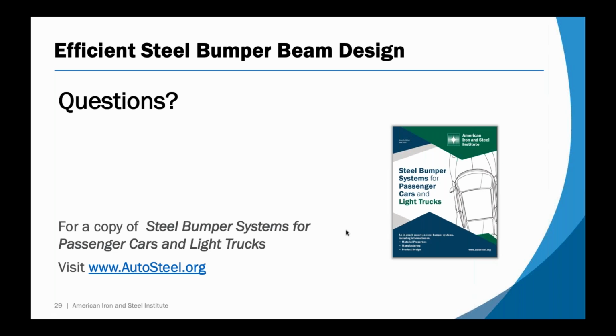The first question, Stu, is what kind of changes will the new MPDB bring to bumper designs?